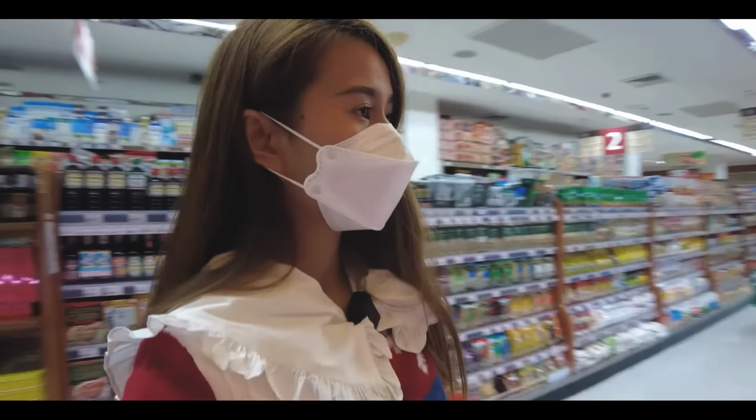24 hours in Khlong Toei Market. Oh, God. I just blinked and my eyes didn't even want to open again. Going to sleep.